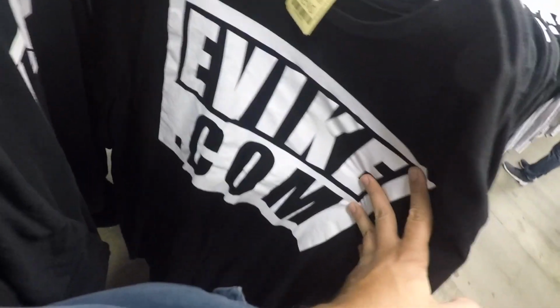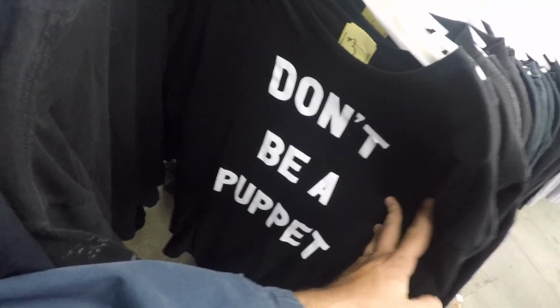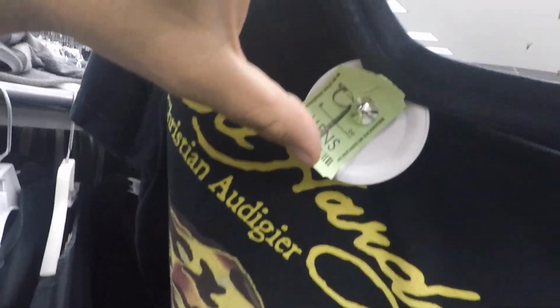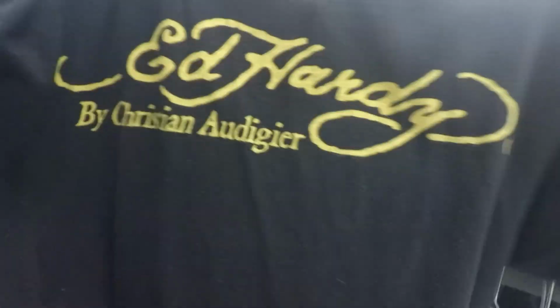Dude, you guys, Elvis, man. See this shirt, you guys, says don't be a puppet, but in reality it should say don't have a hand shoved up your butt, right? The whole squad going on. Still 10 bucks. I have no idea what's up, you guys. Come on. I would have picked this one up too.